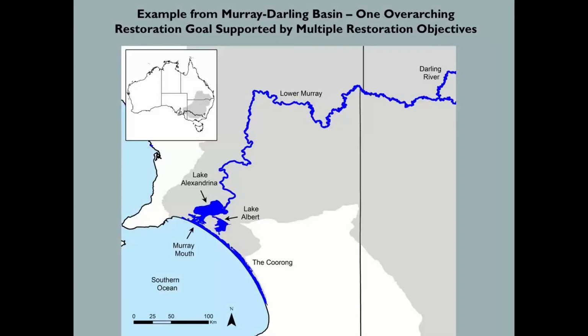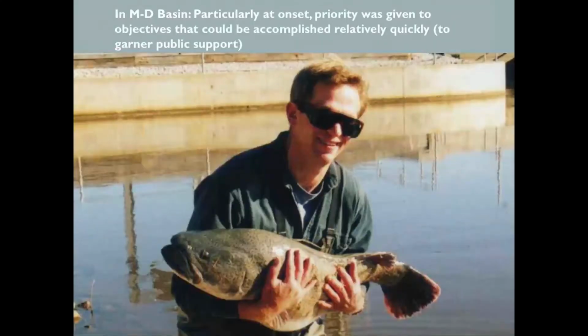A couple of the case studies that we put forward in Chapter 2 to underscore some of these points. One of them is from the Murray-Darling Basin. For those of you that are familiar with stream restoration efforts around the world, you probably are familiar with this. It's a multi-decadal effort to bring back parts of the Murray-Darling Basin in southeastern Australia, and they have numerous objectives that are under one main arching goal. And so we review some of the restoration objectives, some of the qualities of them, and then look also at how they prioritize them.